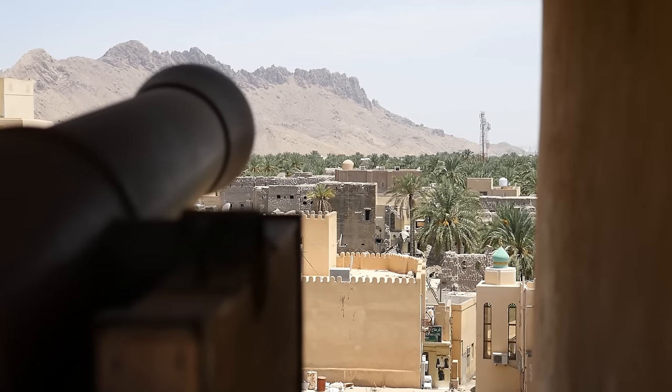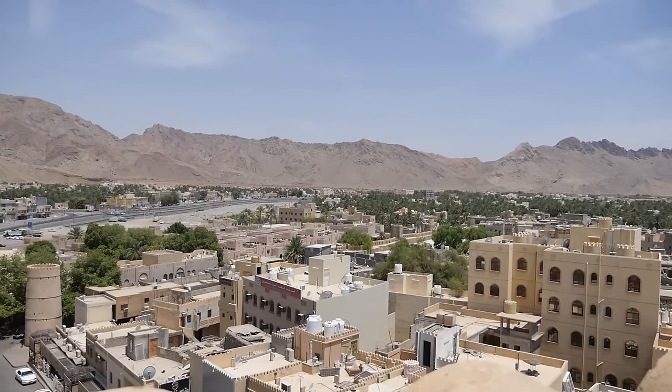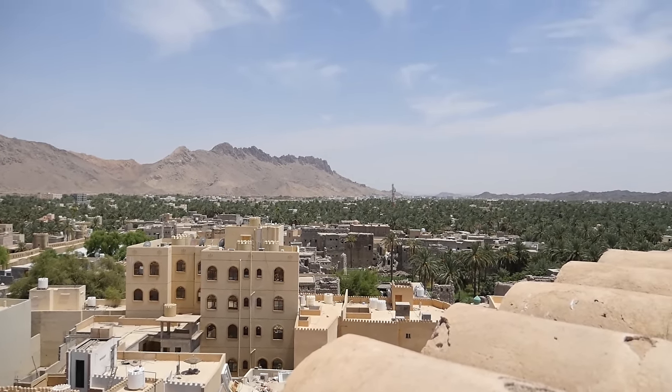The walls are so thick. And there are some great views of Nizwa from here. And you can see the entire village, the old souk, the old areas of town. The little oasis of date palm trees and the mountains in the background.